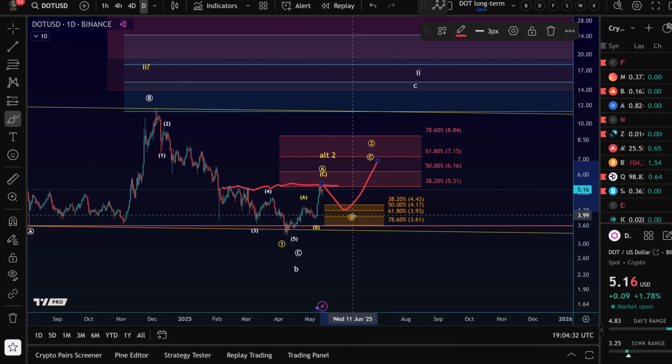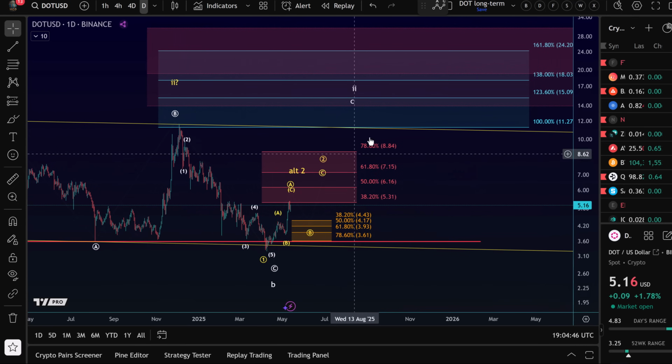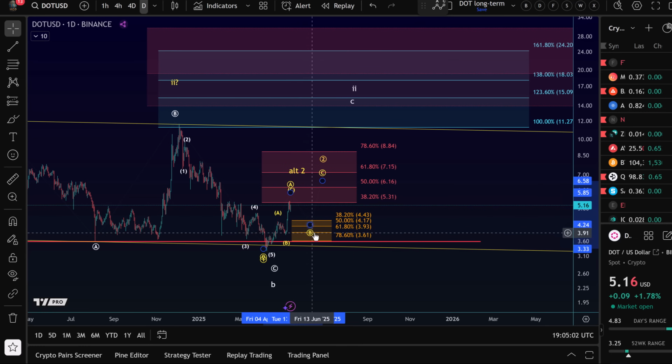So as long as the pullback remains corrective, I'm looking for at least a wider wave 2 correction. Potentially even the white scenario, which is a larger degree wave 2, just different wave degree. And in the white scenario, we could rally to $11.27 plus. It just depends on how the market reacts to this resistance area going forward over the coming weeks or so. So what I'm going to prepare for next is a pullback in a B wave. And then we'll take it from there.